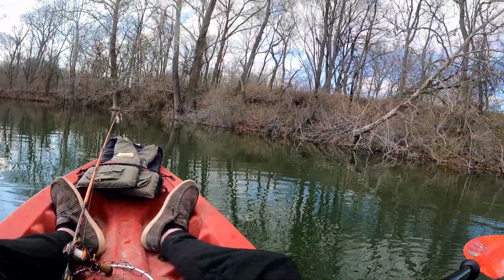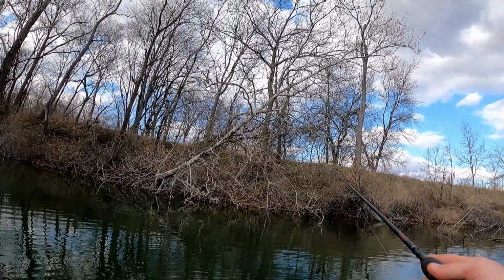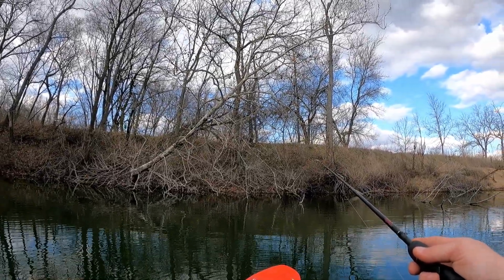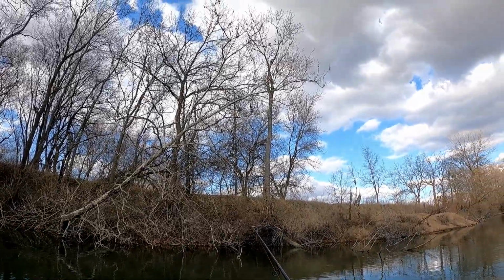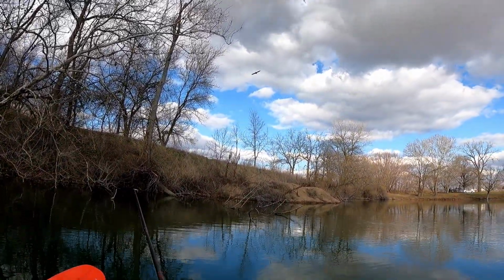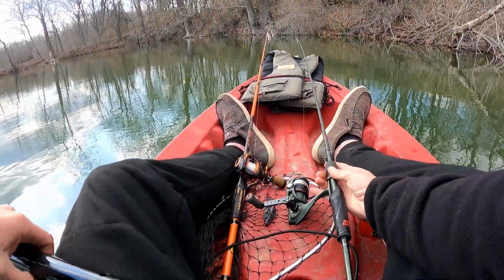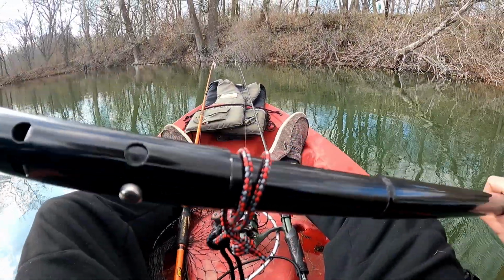There's a bald eagle flying by right there. I don't know if you guys can see him, just beyond the trees there. Bald eagle, that is awesome. We're out here fishing at the Hayworth Park again this evening.